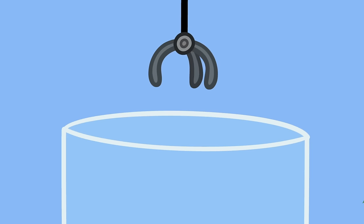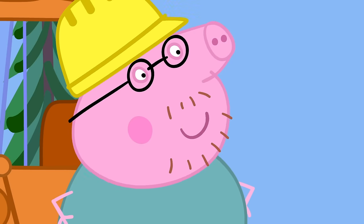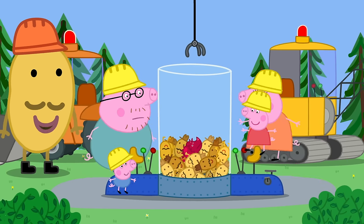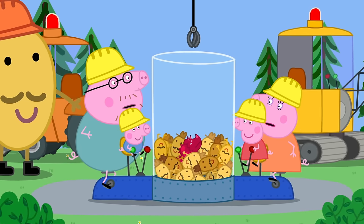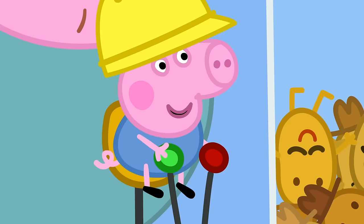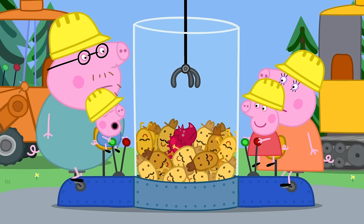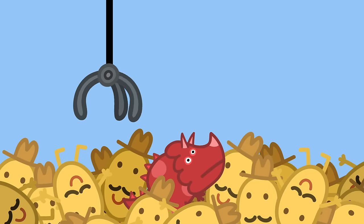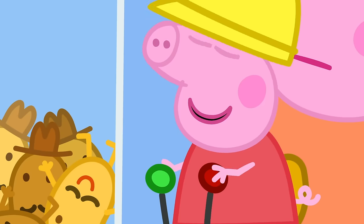This is the grabber machine. How do we play this one? Let's hope it's not pedal-powered. Mummy and Daddy Pig do the pedaling. Oh. Peppa and George use the grabber to win a lovely prize. Ooh. There are Mr. Potato dolls or toy dinosaurs to be won. I'm sure. Okay, George, let's get a dinosaur. This way, George. No, no, that way. Back, forward, down. Hooray! We've got the dinosaur.